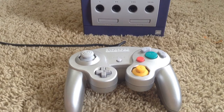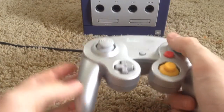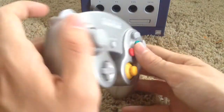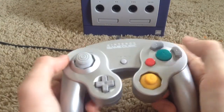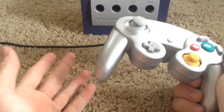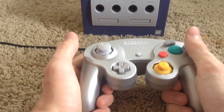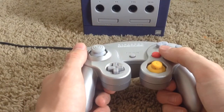This controller is widely regarded as one of the best in video game history. So coming in at number 2, we have the GameCube controller. Now, this controller is almost perfect. It is extremely comfortable, can fit pretty much any size of hand, had these really nice unique triggers, had a great button layout with the A button in the middle, and then the X, Y, and B buttons surrounding it, which I really like. Had an excellent joystick. I actually kind of like the C stick, unlike most people.